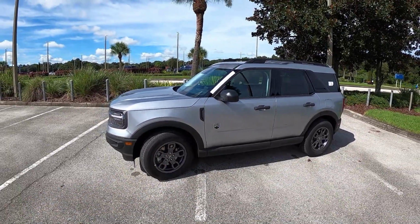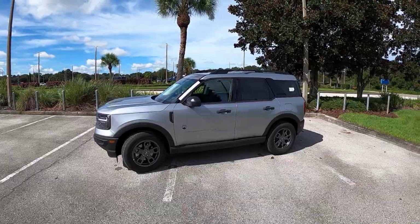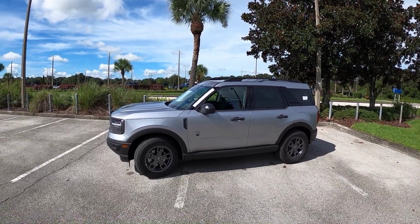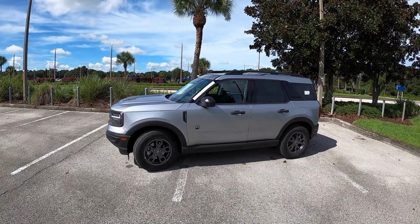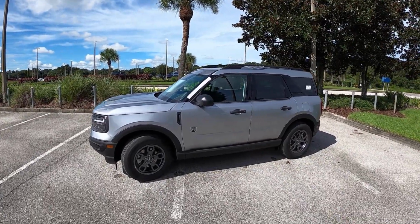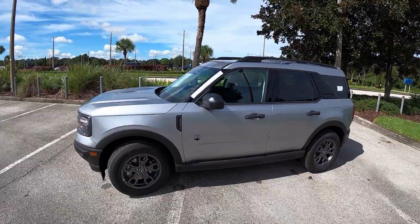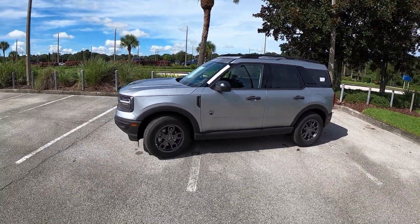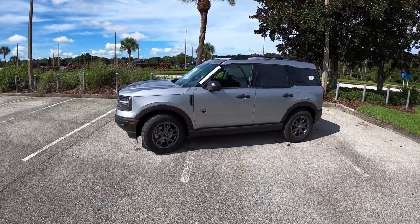Being a Big Bend model, obviously, it doesn't have a ton of features on it, but I'm kind of glad to get my hands on one because these things, as soon as they hit the lot, and usually these are on order, sometimes they come 2 or 3 and they're pretty much gone within the same day or 2 days. So luckily I got my hands on one this time. It's going to be my first time driving this Bronco Sport, which I really like.